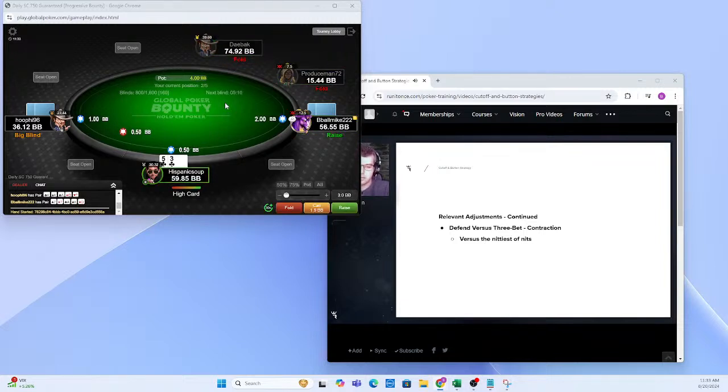And then finally, last point here, in terms of defending versus 3-bet, in terms of contracting what you should be continuing versus a 3-bet, versus the nittiest of nits, just fold, man. Like if you know that they're 3-betting 5% versus your button open and they're the small blind, even though maybe they're giving you a bit of a price and you've got position, you should still probably find some bigger folds.